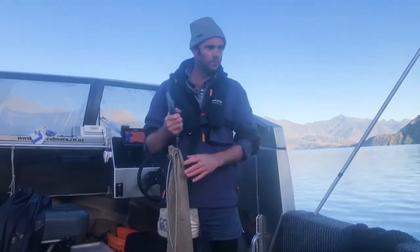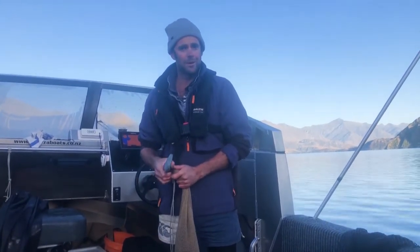Hishen says the daily catch per eel trap can vary considerably from day to day, with some days only 1 or 2 and other days over 40 per trap. In Wanaka, the South Today.